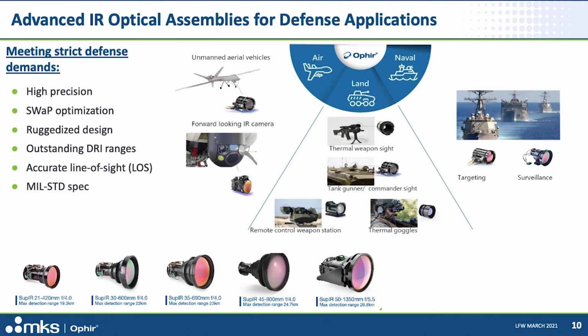So we basically provide and need to provide different solutions, not only components, but here you can see different zoom lenses, lightweight and long-range zoom lenses for different defense applications.